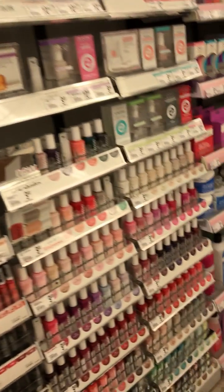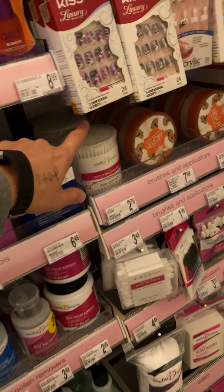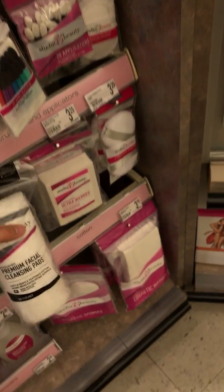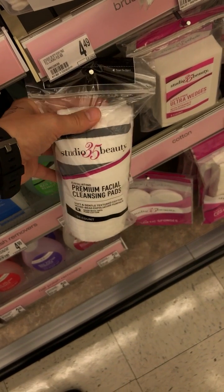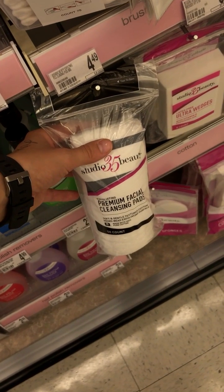And then we have the makeup removing stuff. Always have Q-tips. That really helps take off eye makeup. And see, these even say facial cleansing pads, so you can dip that in the makeup remover and wipe that off. And then I always just wash my face with whatever I use for soap.